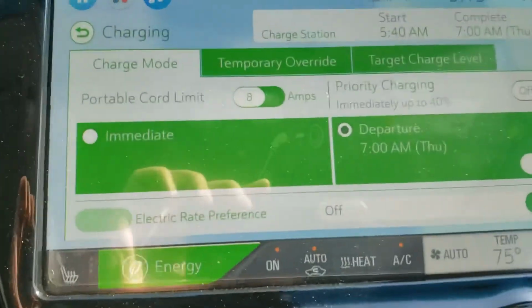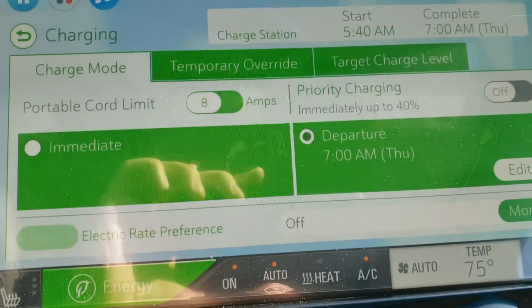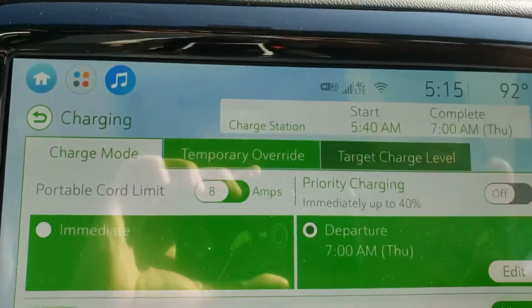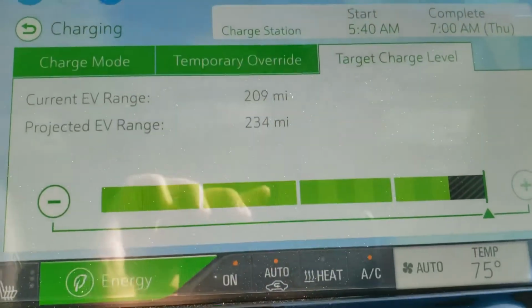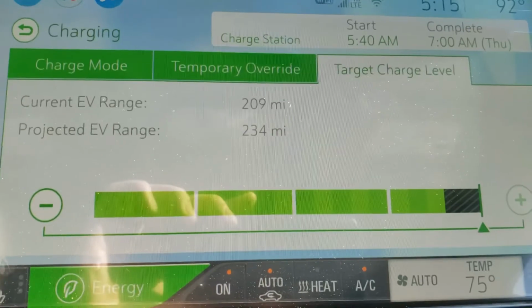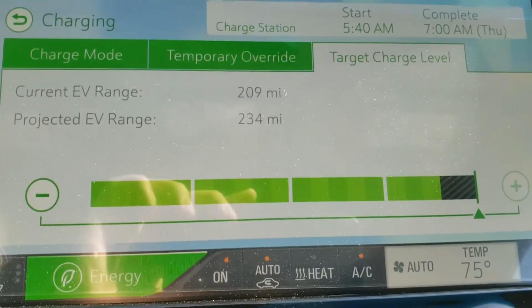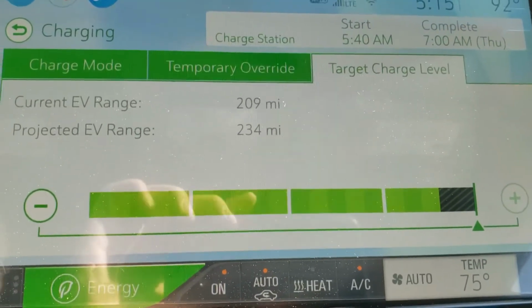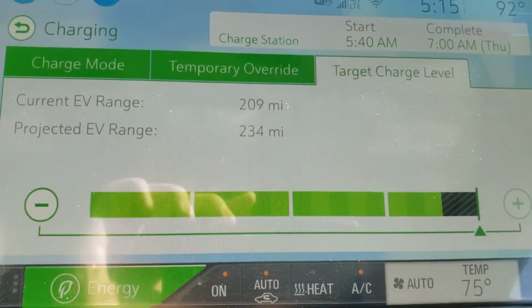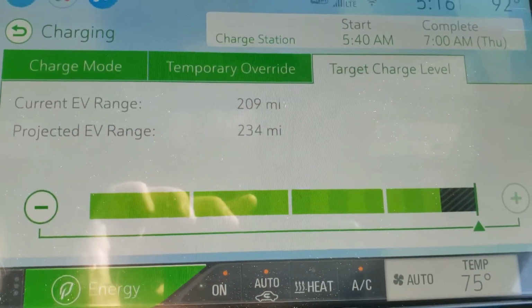The only other thing that I want to point out, because it's a really neat feature to have here, is what's called target charge level. I'm going to open this up for us. Now, would you actually want to charge the car not all the way to 100%? Believe it or not, yes, because this is a car that is always trying to recharge itself as you drive. It is very efficient.